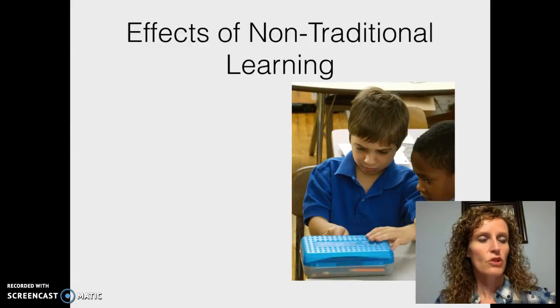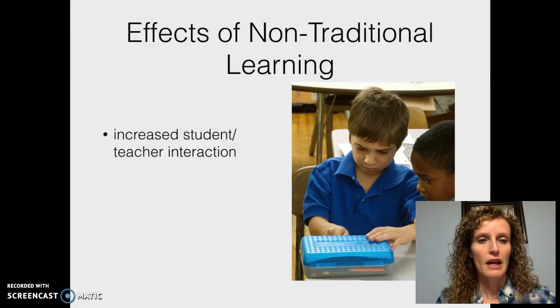So the effects of non-traditional learning that I found in my research did correlate with the research that I did with the literature prior to conducting this study. I did find, like Bay, Williams, and Kling did, that there was increased student-teacher interaction. I was better able to work with the students one-on-one in small groups and be more involved in their learning, and I knew better what their skills were that they needed to work on and skills that they were successful at. And the students just appreciated me being able to work with them more too.